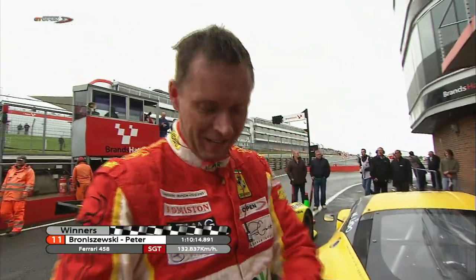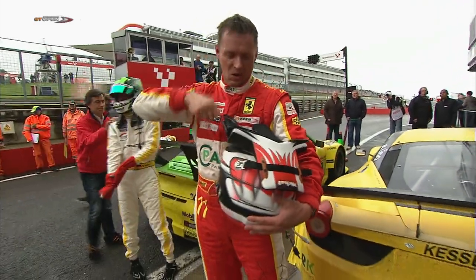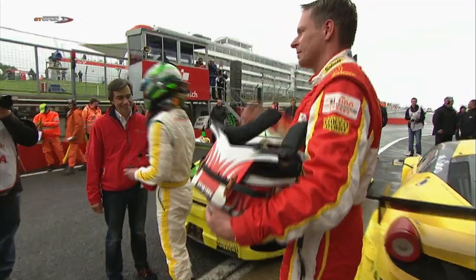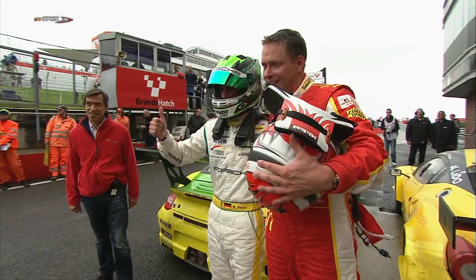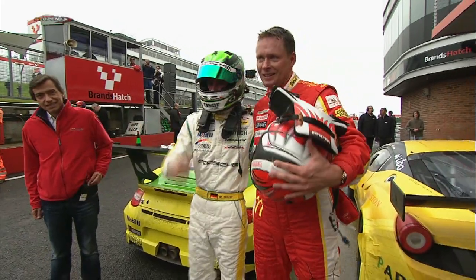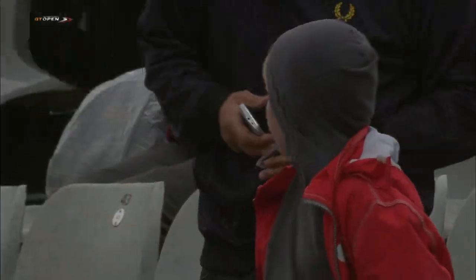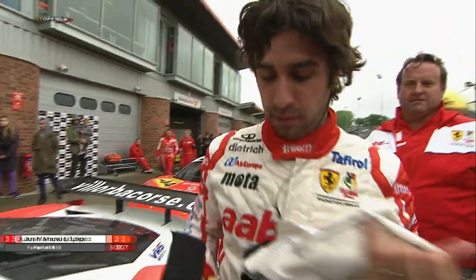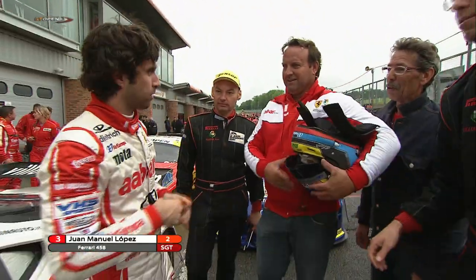So smiles all around, as you would absolutely expect from Michael Brosnitsky. I think Marco Holzer as well, shaking hands with Alfredo, the head of communications from GT Sport, and posing for photos, because that is what GT racing is all about. It's about the chase, and it's about very clean, close, competitive multi-marque racing. Absolutely, yeah, and a fantastic race there. Thoroughly enjoyed that. Juan Manuel Lopez, third place in the Villorba Ferrari.